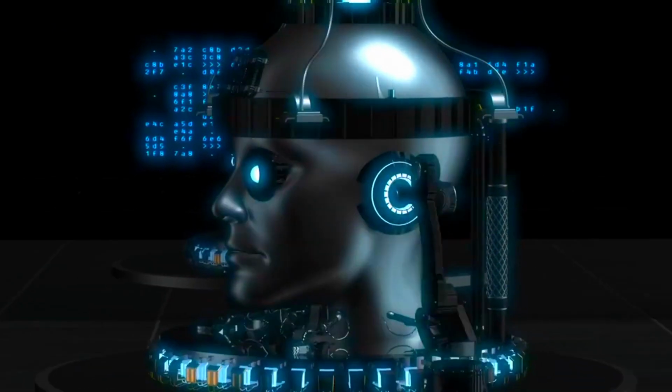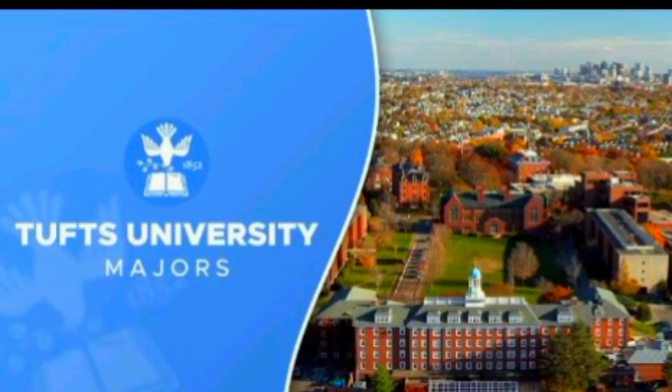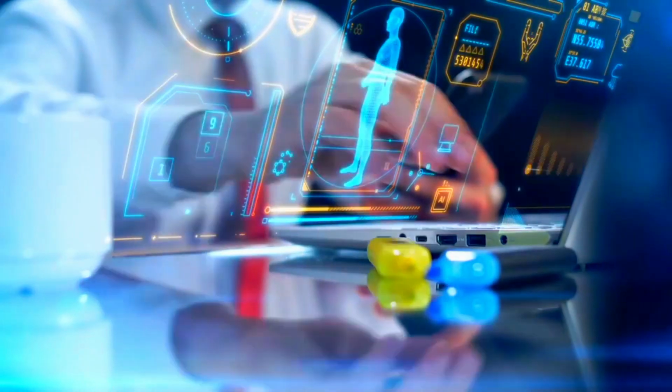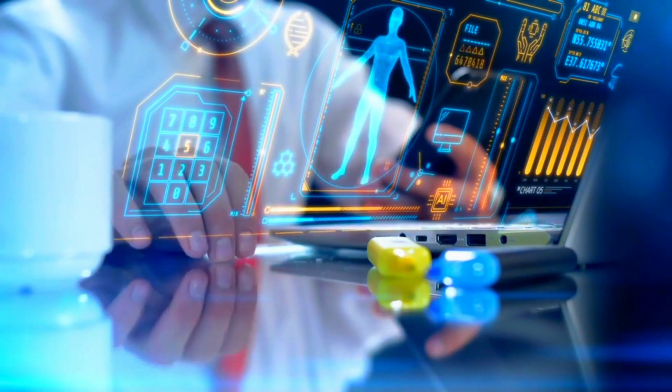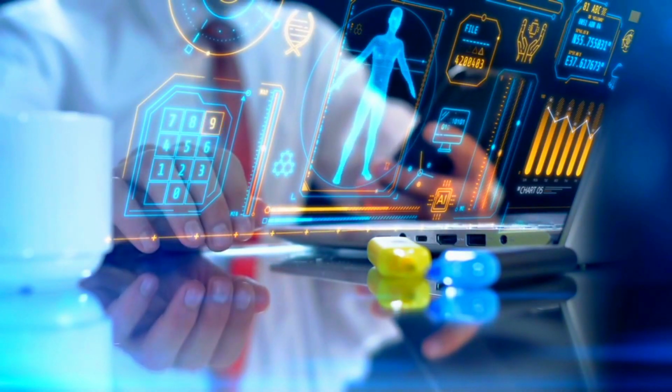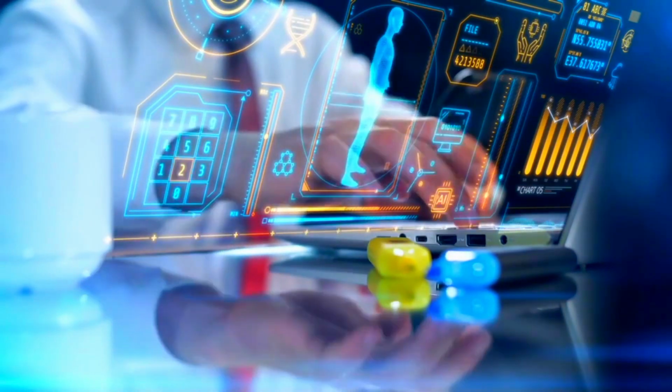"Anthrobots self-assemble in a lab dish," explained co-author Gizem Gumuskaya, a synthetic biologist at Tufts, in a statement about the work. "Unlike xenobots, they don't require tweezers or scalpels to give them shape, and we can use adult cells, even cells from elderly patients, instead of embryonic cells."